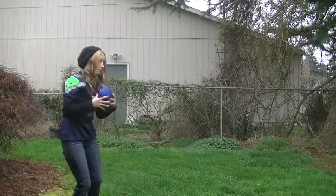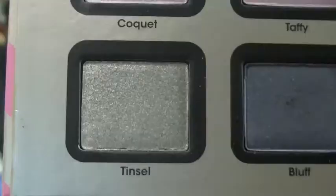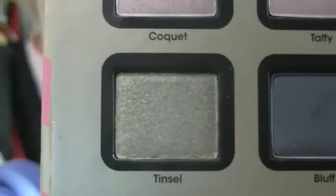Everyone, so today we are going to be doing a game day look, so we're just gonna get started with that right now. I will be using the A Few of My Favorite Things travel palette, and I'll be taking this tinsel color, which is kind of goldish, and this is the color that I'm going to be applying all over my lids.